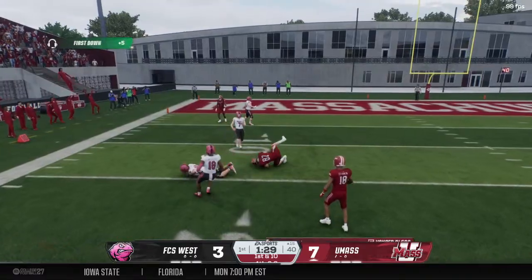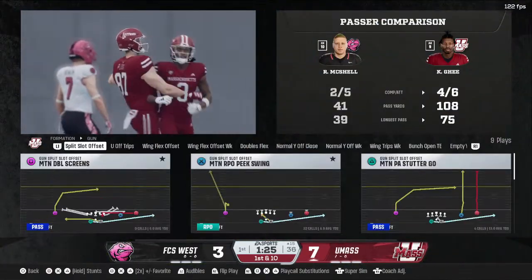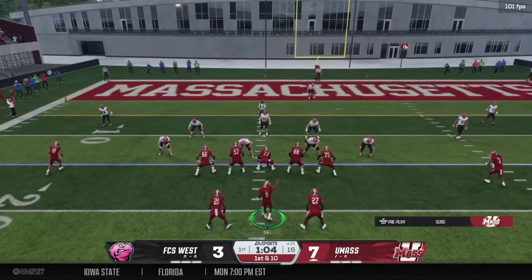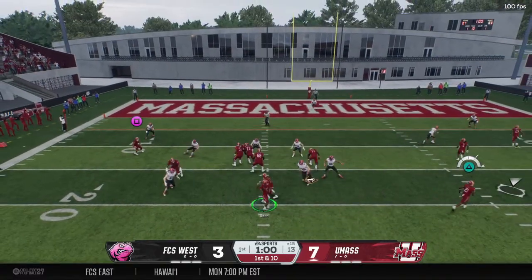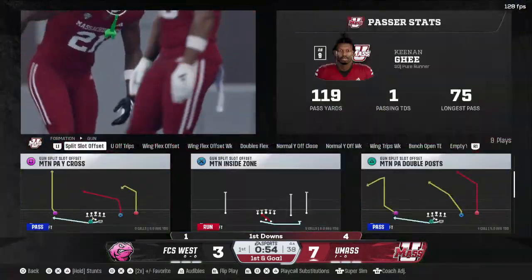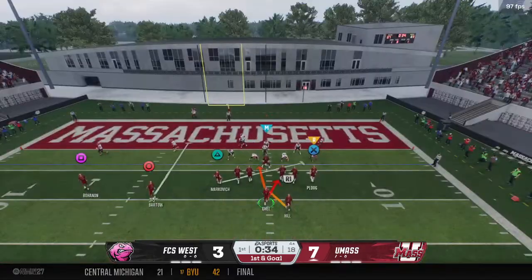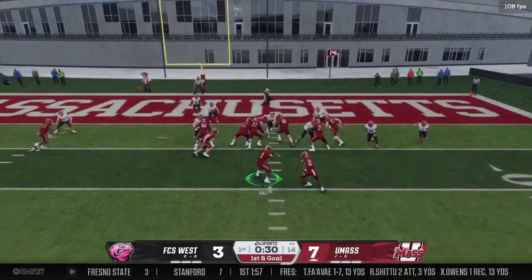Big tight end makes the grab. It's a first down. He's got enough, and they roll the dice on fourth down, and they keep the drive alive. UMass with a fresh set of downs thanks to that last completion. Takes the easy completion. Takes it all the way down to the 4 after making the grab, and they're set up. Everything seems to be working for this offense right now, and if they keep this up, this could get ugly by the fourth quarter.